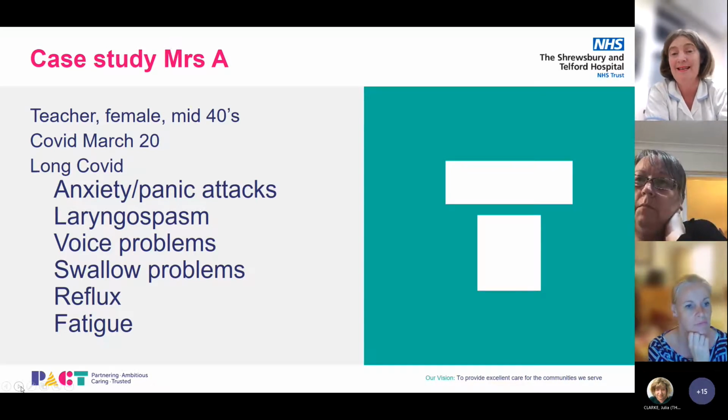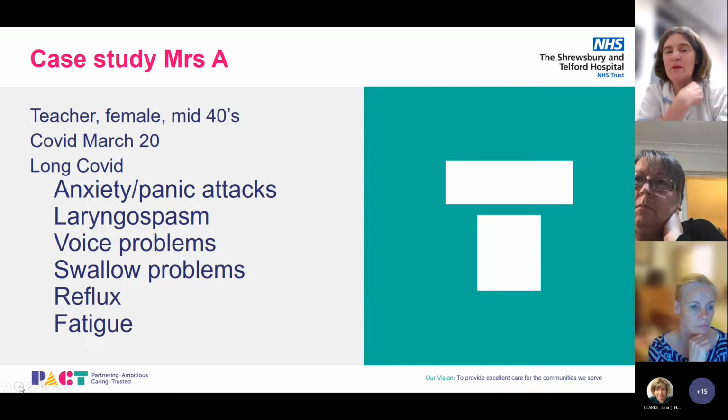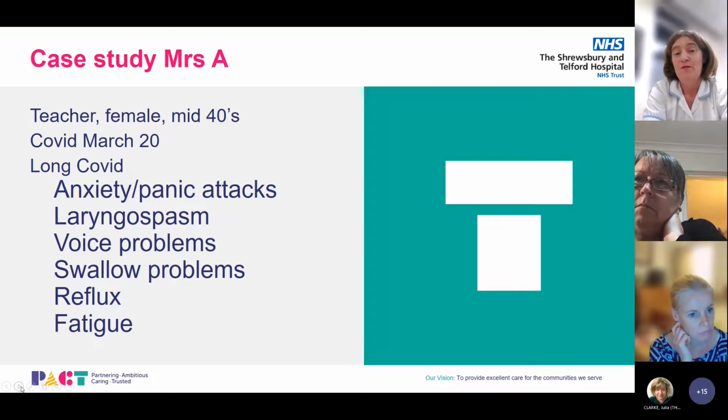She was having considerable anxiety and panic attacks, and she was experiencing laryngospasm. This is a horrible sensation that involves a constriction of your voice box, and it may be perceived as a choking sensation or tightening. She had considerable voice problems, certainly not that she could go back to teaching. Many of her swallow problems related to her reflux, which at that point was really poorly controlled. And she had considerable fatigue. Next slide, please.